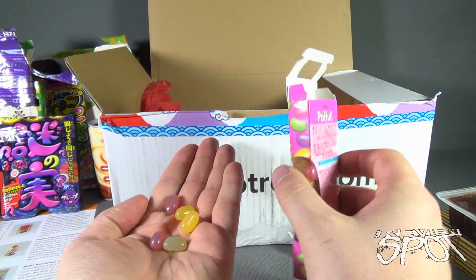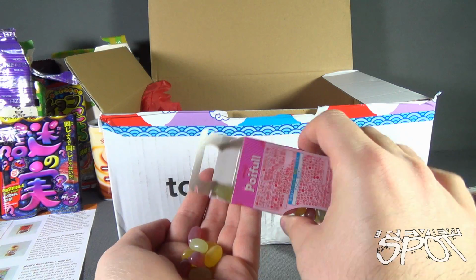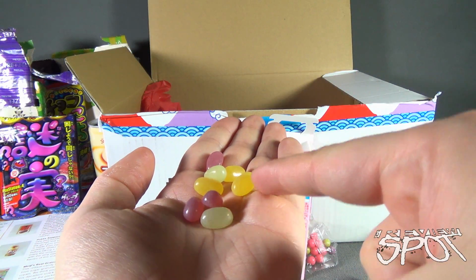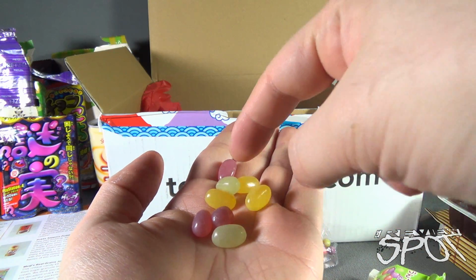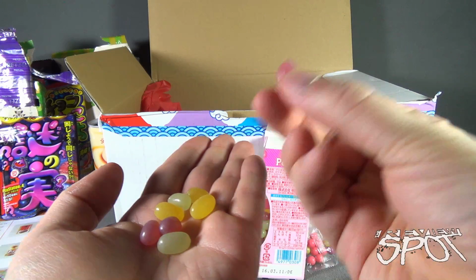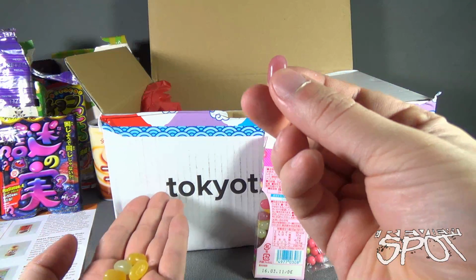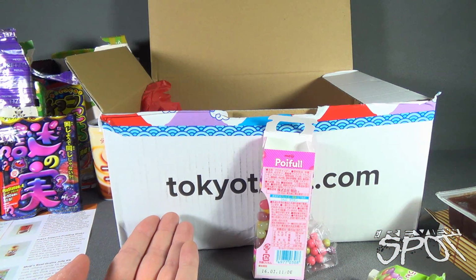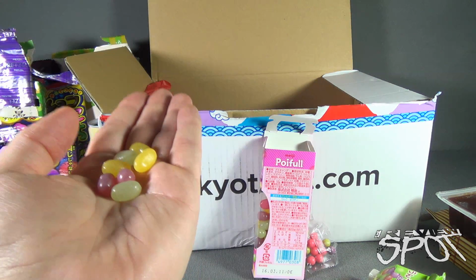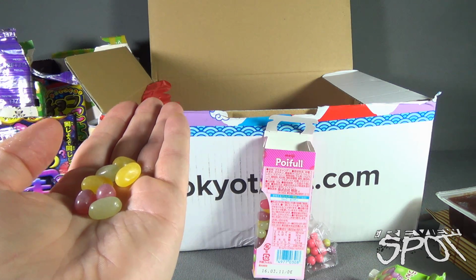And I got lemon. Let's see if I got any other colors there. I think that's apple, lemon, possibly raspberry or grape. Let's give it a try. Playful. I would buy these just for the name. Playful. Here we go. I think that was great.